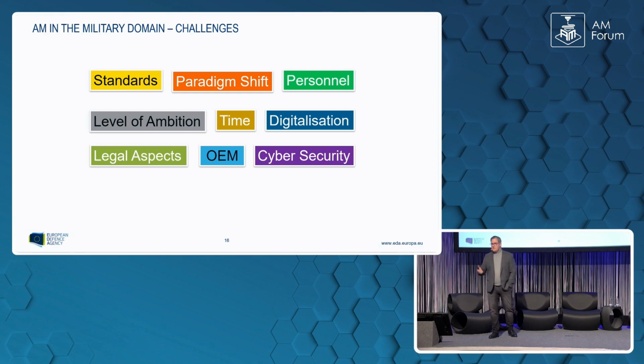We have the machines, we have the technology, we have knowledge, we have experiences, we have even a bunch of standards available. So what's the problem right now for armed forces to get use of additive manufacturing? The problem is 17-year-old assets in use on average. Most OEMs have not prepared for the next century because they are still focusing on the classic way to design, and then they bring the products to the market.